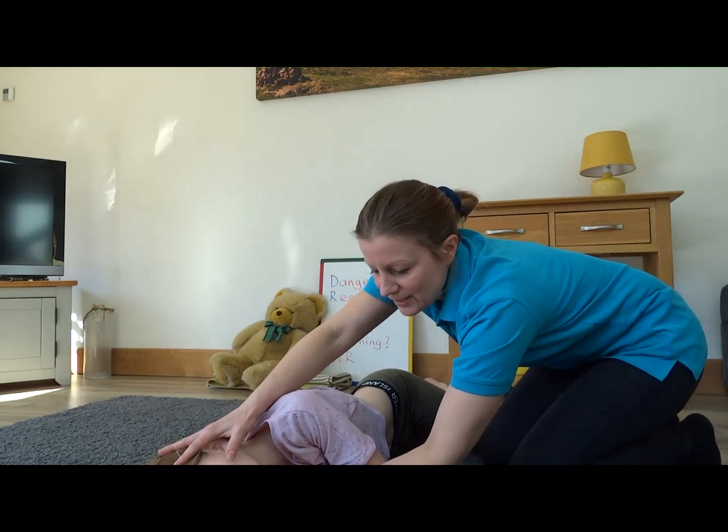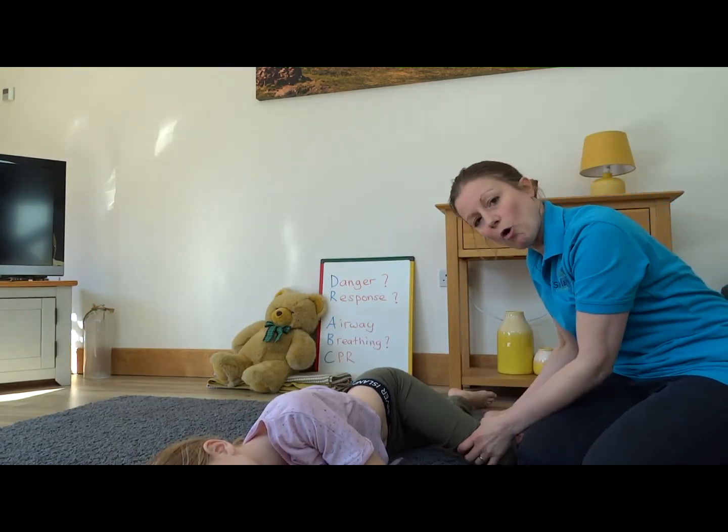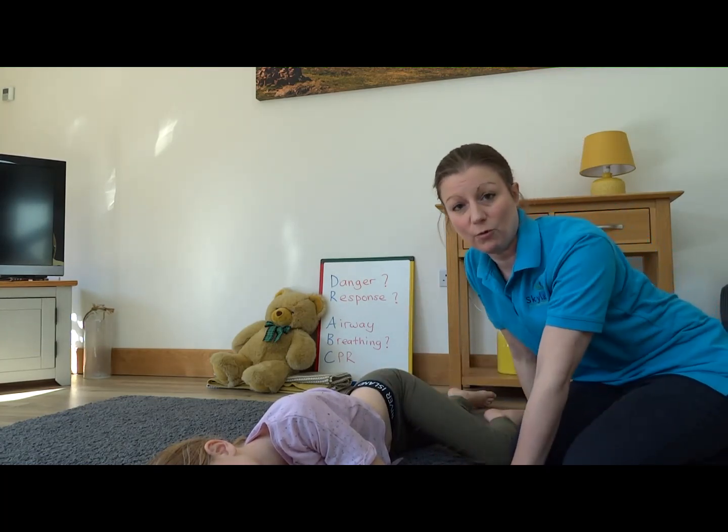Now I can take my hand away from my head and I just need to bring a knee up at a right angle like that. That stops her falling all the way forwards onto her stomach.